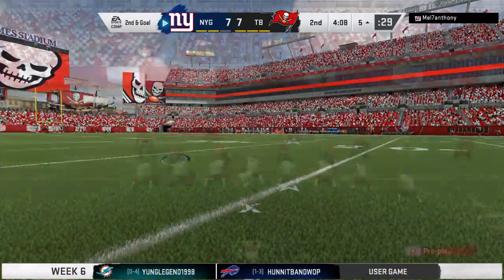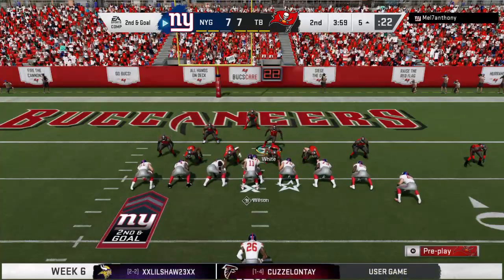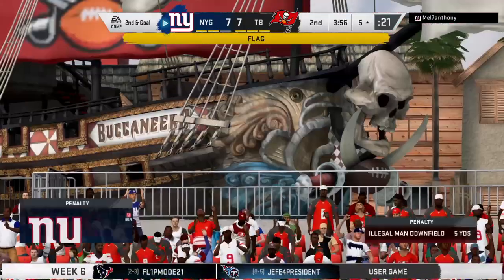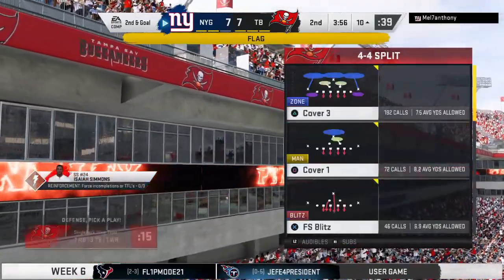That didn't appear to be a run blitz. He just darted in once he saw the run develop. That appeared to be a case of see ball, get ball. And this is caught. For the moment, it's a touchdown, but multiple flags down, so let's sort this out.